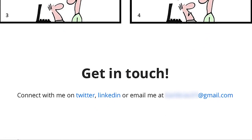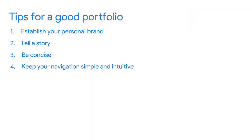Pro tip number 5, go beyond the template. Although a website builder's pre-designed layouts make it easy to get started, you need to go a step further.